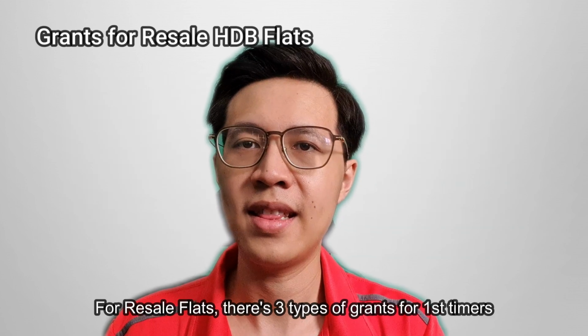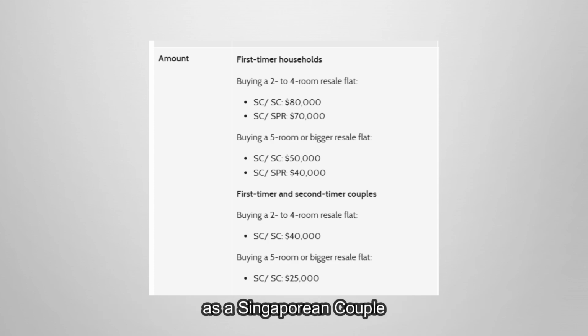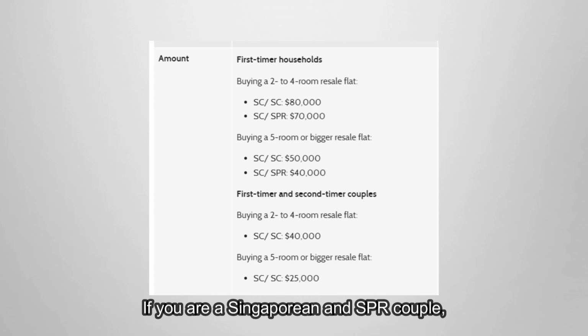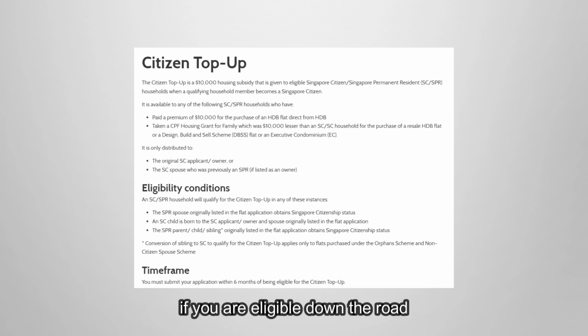For resale flats, there are 3 types of grants for first-timers. Number 1, Family Grant. You receive $80,000 if you're buying a 2 to 4 room resale flat as a Singaporean couple. If you're single, you get half of it, $40,000. For 5-room flats, you get $50,000, and you get half of it as a single. If you're a Singaporean and Singapore PR couple, you will get $10,000 less. You can then apply for the Citizen Top-Up Grant if you are eligible down the road.